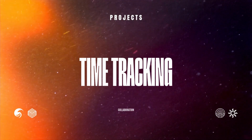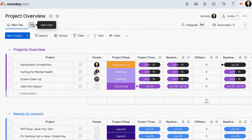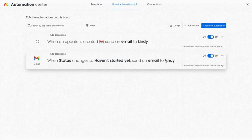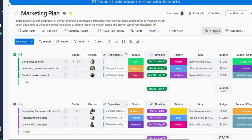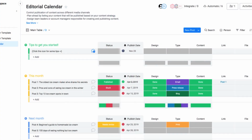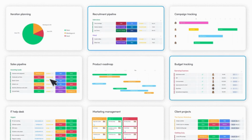Time tracking. Keep track of how long tasks take with built-in time tracking, helping you optimize productivity and meet deadlines more effectively. Integrations. Seamlessly connect with other tools you already use. Whether it's syncing with your calendar or connecting to your CRM, Monday.com helps keep all your work in one place. Collaboration tools. Comment directly on tasks, attach files, and mention teammates, ensuring that everyone stays in the loop.